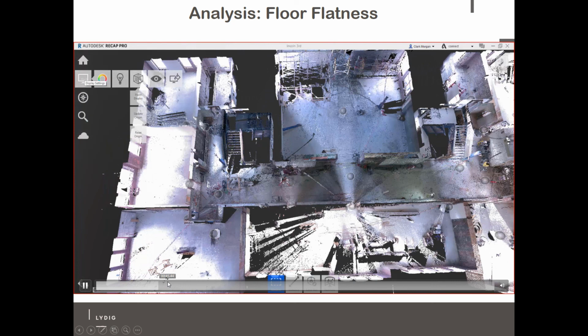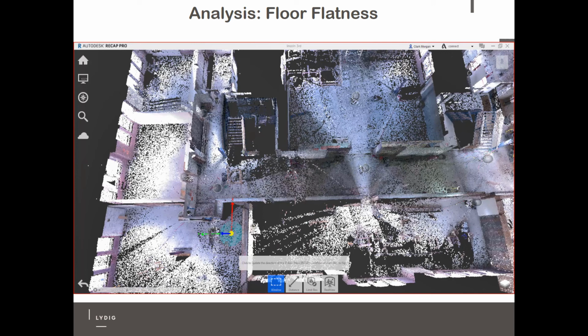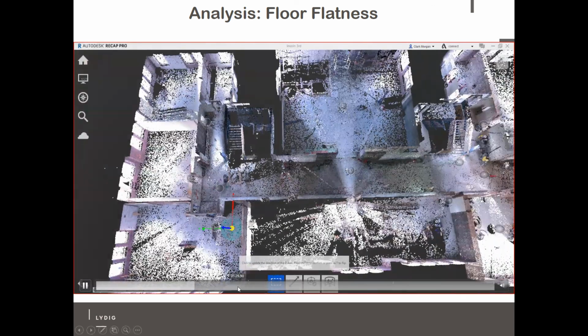What you need to do in this case is your coordinates are not the same as the origin in Recap. So everyone has access to that update origin. That's not going to change the location of your model. All that's going to do is change its internal origin. So what I'm doing here is setting an internal origin of the top of floor elevation, right? So I've done that there. That's my top of floor.